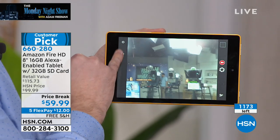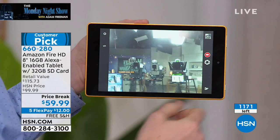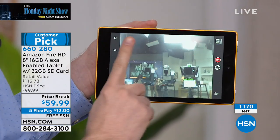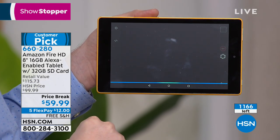I took my tablet, camera on the front, camera on the back. Makes it so simple, snap a shot, and you are ready to go. Instantly, it is on the go because you've got that. But if you want to ask Alexa something, what's the weather today?